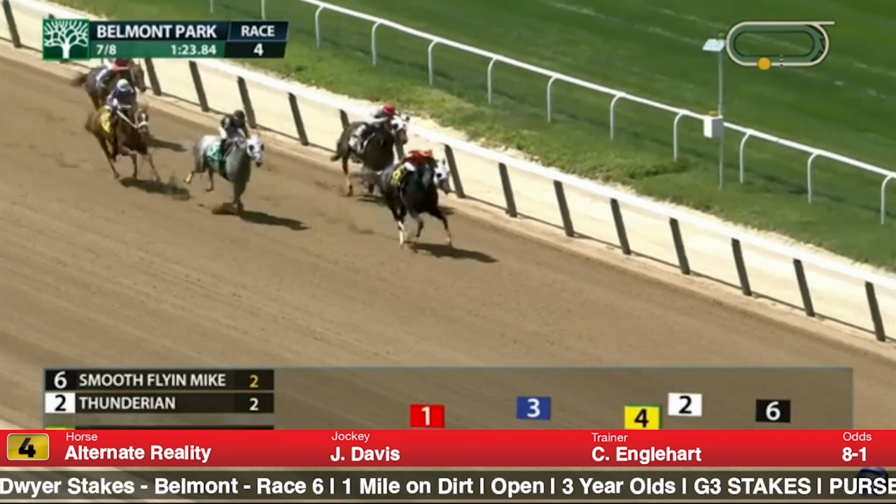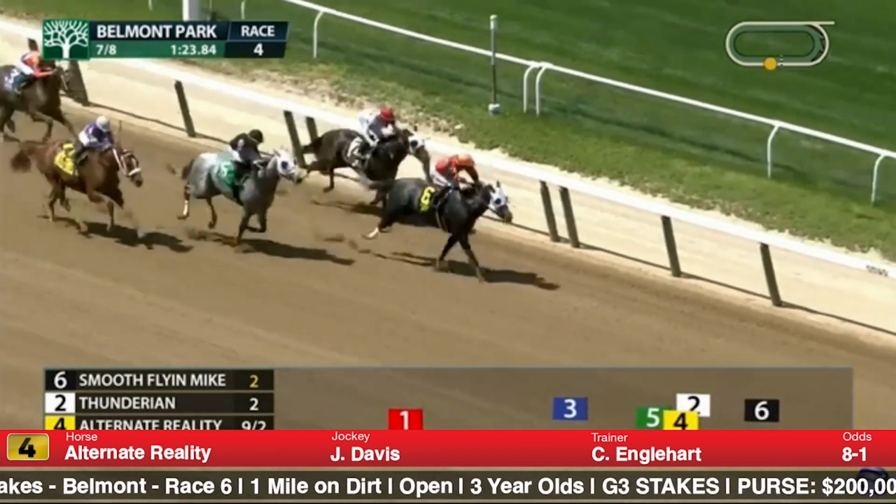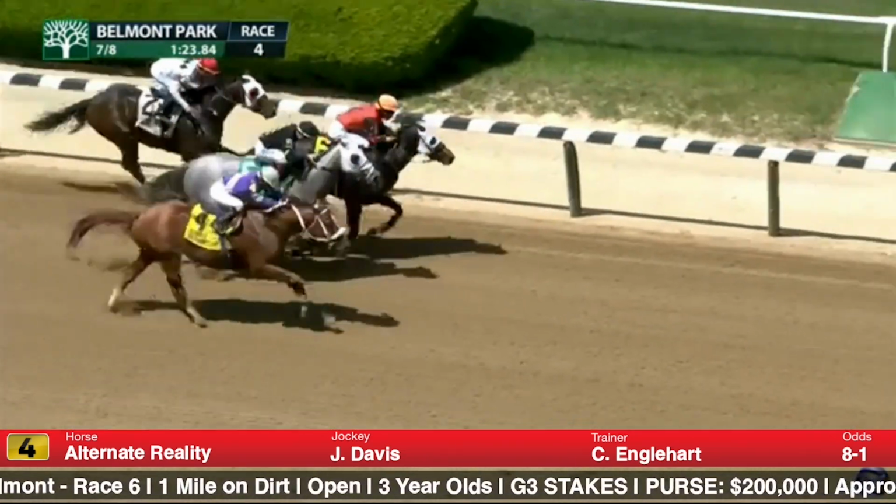They did, and some of the fractions are coded in red in Timeform US. His speed figure was a little bit lighter on that Timeform US scale than the main contenders in here. But if things do get hot up front, which I do think is a possibility, he is certainly one of the ones you have to consider late.